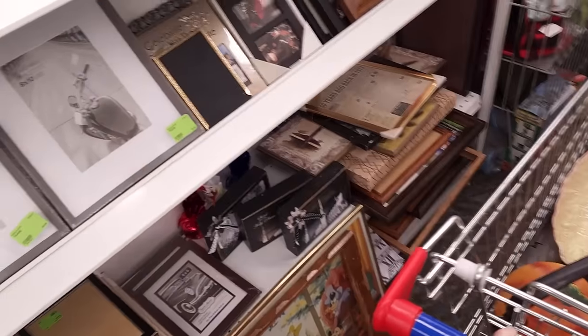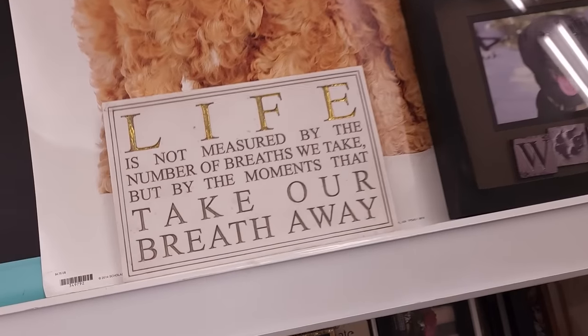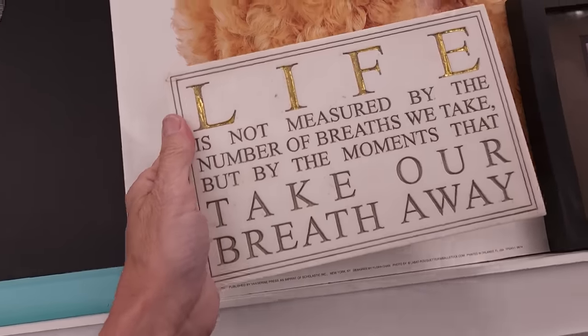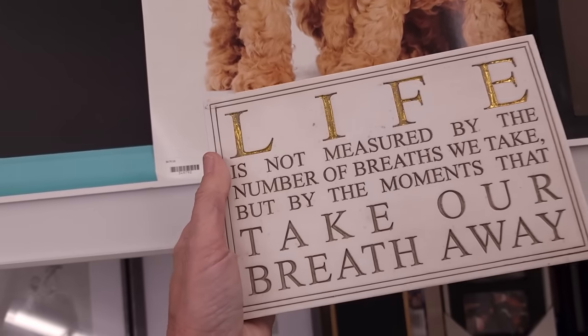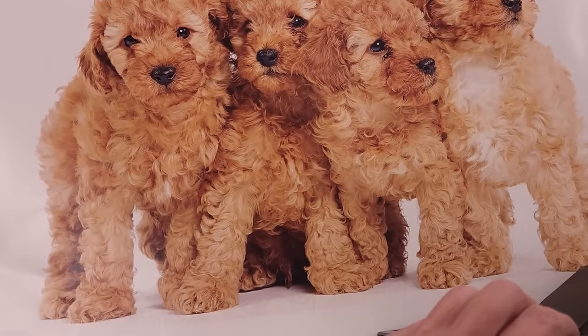We've got some art over here. I do love this saying right here. Life is not measured by the number of breaths we take, but by the moments that take our breath away. House parts, that's $3.99. I think I will grab that. Poodle puppy, anybody? They're so cute.